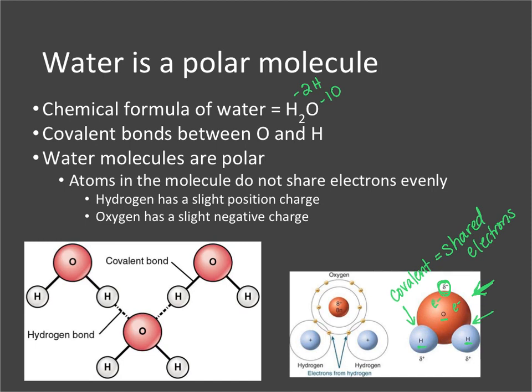And remember, electrons are negatively charged. So if the electrons are spending more time with oxygen, it's going to give oxygen a partial negative charge. The hydrogens are losing those electrons at least part of the time to oxygen, so they end up with a partial positive charge.